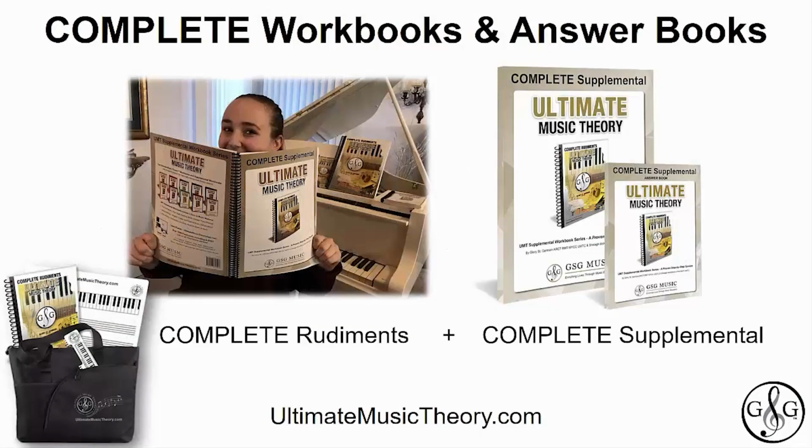Now, in today's session, you will learn about the complete Rudiments workbook plus the complete supplemental workbook. So we're going to do these together. Now, each workbook has a handy matching answer book that is identical to the workbook. And this makes marking really quick and easy and honestly saves you hours of time. And I know because I'm a teacher too.